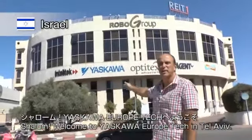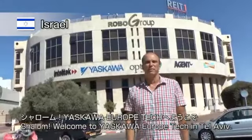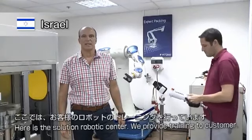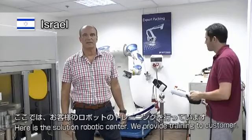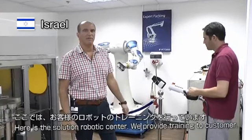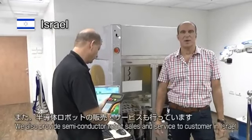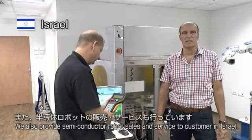Here is YET. YET is located in the center of Israel near Tel Aviv. This is the Yaskawa Solution Robotic Center in Israel. What we see here is our engineer conducting training to customers. This is the Yaskawa semiconductor robots testing area.